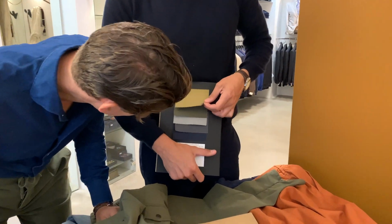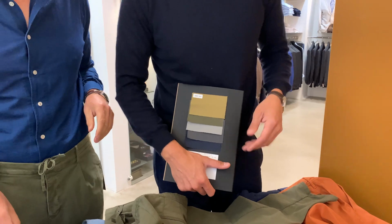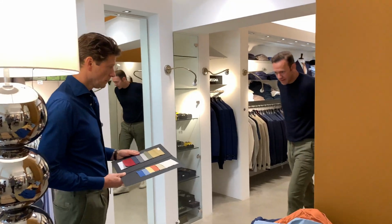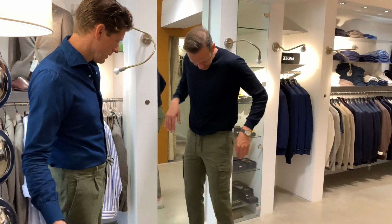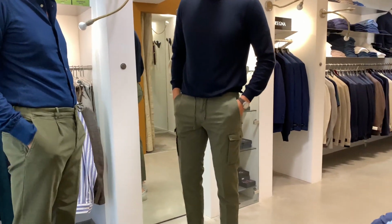Okay. Sandy color is good, the military color is good. Also navy here could be fine. If you want to see, I can show you. Okay. So there we are. This is the cargo trouser that I just mentioned to you. So this is, say again, the fabric that you have at the moment in the shop.